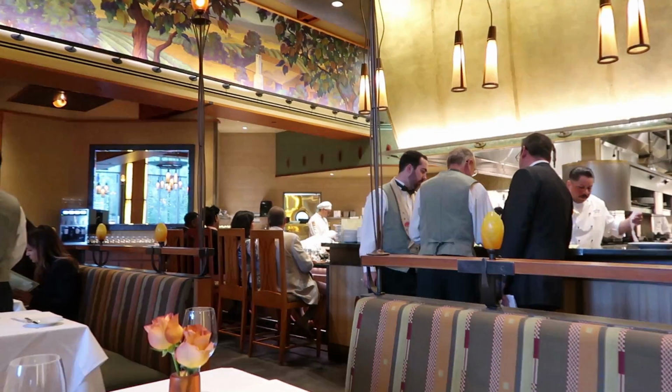Alright, we're here at the Napa Rose at the Disney Grand California Hotel. This is my wife's birthday. Happy birthday, honey. Checking out the wine list. You can actually see behind her, that's what's called the chef's table.